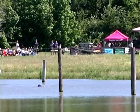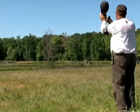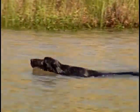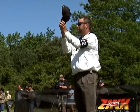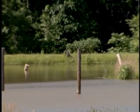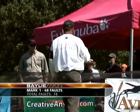And suddenly you're watching a run that's going to go down the leaderboard. Now, she has no idea where she's going. Either she's forgotten the mark, never seen it, or maybe she just doesn't want to go that far. Could be. She's young. Maybe she's afraid she's going to get lost. Never know. Whatever the case, too many handles, too many whistles, too much distance, and Bailey is going to wind up on this mark alone with 68 faults for a total of 74. That puts Bailey technically in third.